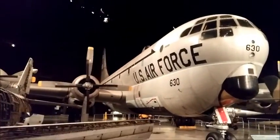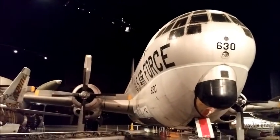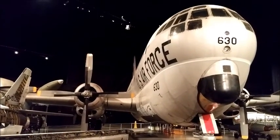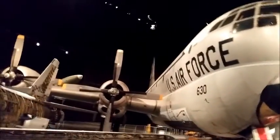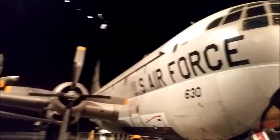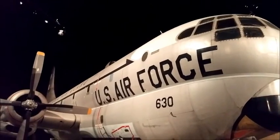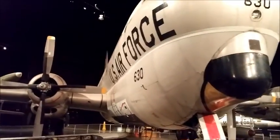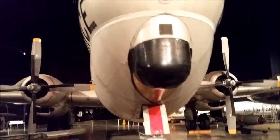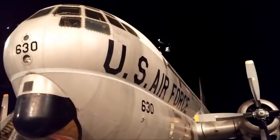So here's the front side of the KC-97. Now, like I was saying, the C-97 was a derivative of the Boeing B-29, and if you can see on the side over here, it's not very evident, but there is a cargo door here on the upper deck of the right side of the aircraft. But in the late 40s, like I was saying, the need was seen for an air-to-air refueling capability.